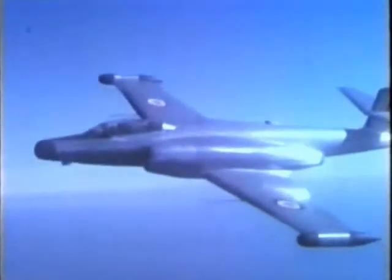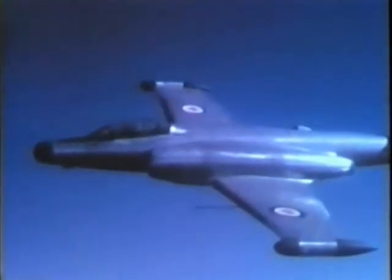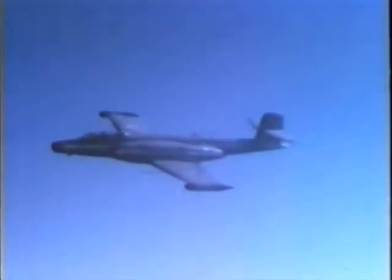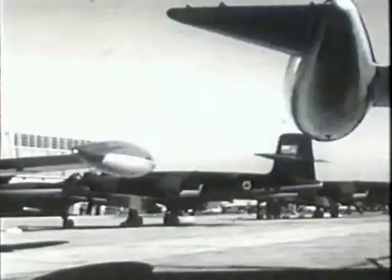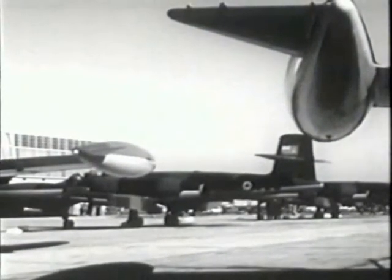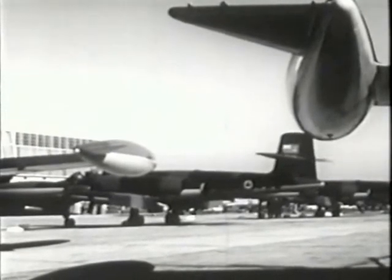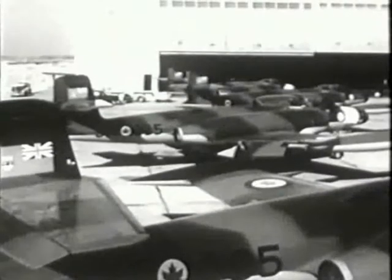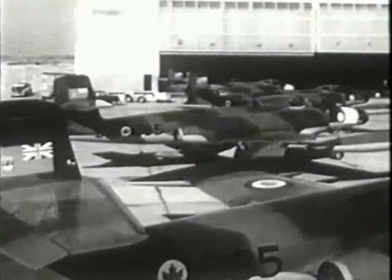CF-100 Mark V, a high-altitude version of the airplane with extended wings, is already in service with the Royal Canadian Air Force. In response to a specific NATO requirement for an all-weather night interceptor, the CF-100 wears battle camouflage paint while on service with the Royal Canadian Air Force in Europe.